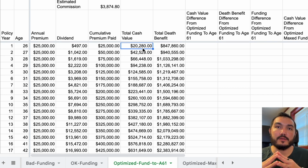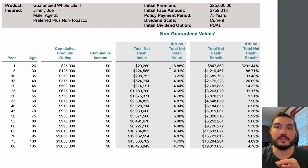So that's one of the reasons why I wanted to walk through on this. But there are other carriers that have great products. I just wanted to walk through how one carrier's policy design absolutely matters, and it is the most important thing if you're trying to maximize cash value, and in the end, also death benefit. So looking at that, we have these values here for max funding until age 61, so 847,860, and then that 20,000 and some change in year one cash value.